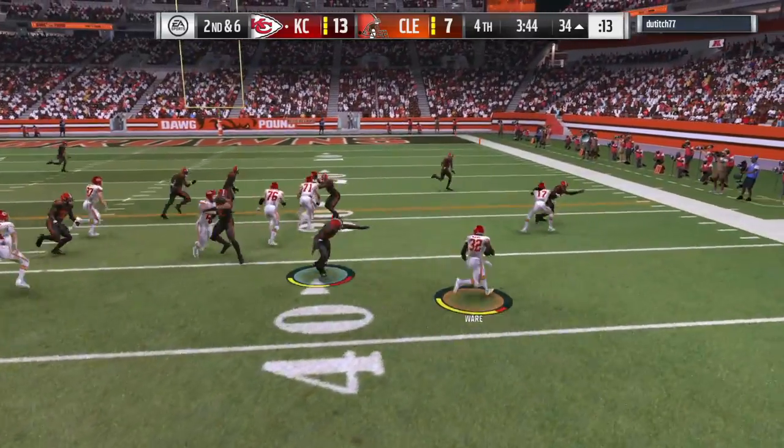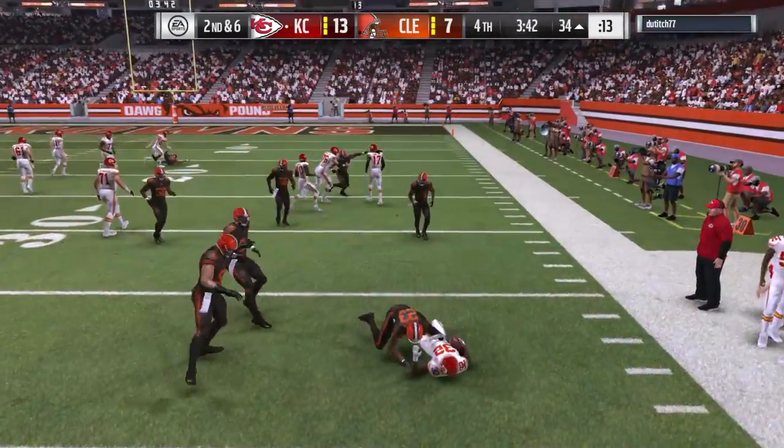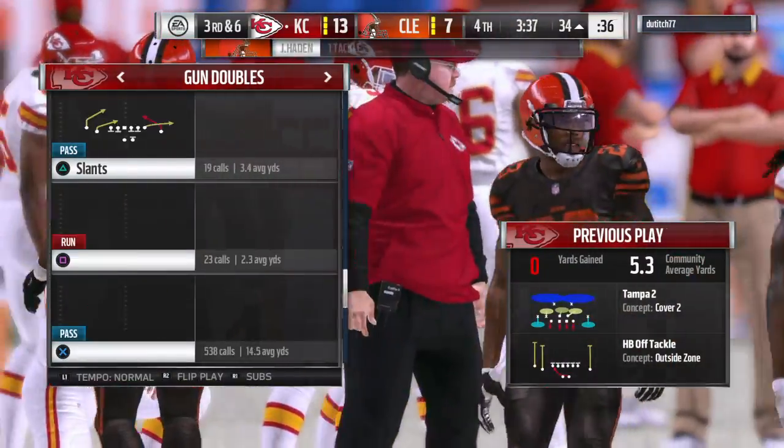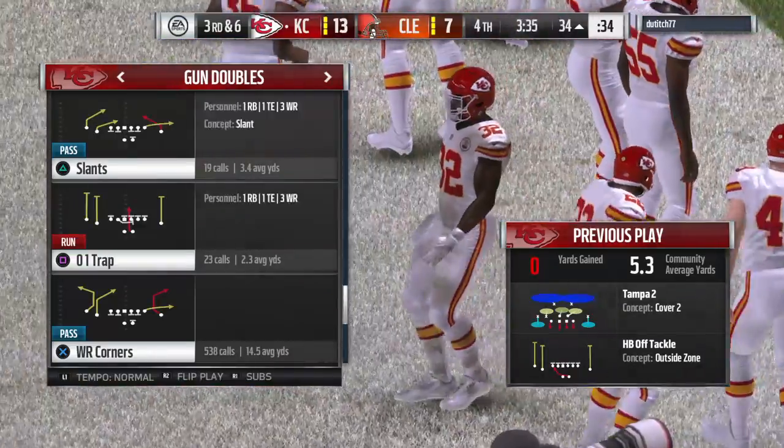They'll run it now out of the gun. Trying to turn the corner, but he's going to be stopped right near the line of scrimmage. No gain on the play there, so they're left with a 3rd down and 6.